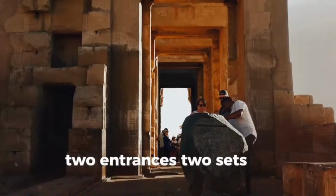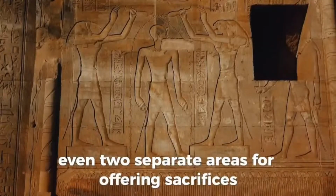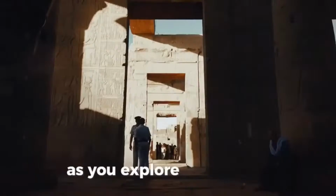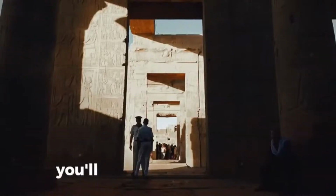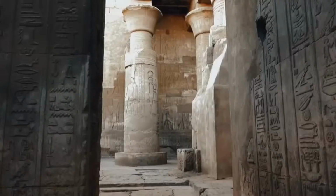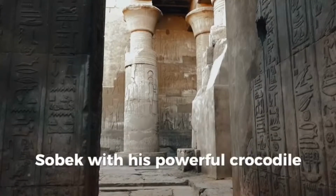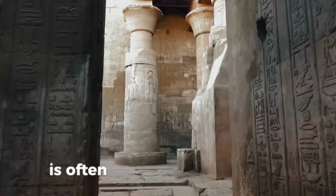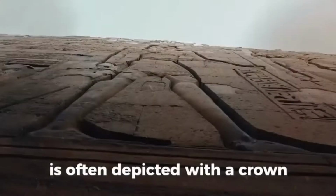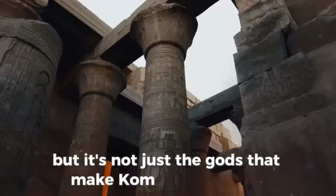Two entrances, two sets of sanctuaries, even two separate areas for offering sacrifices. It's like two temples merged into one. As you explore the temple, you'll see incredible carvings. Sobek, with his powerful crocodile form, is often depicted with a crown representing his connection to the pharaoh, and Horus, the falcon god, the two gods that make Kom Ombo special.